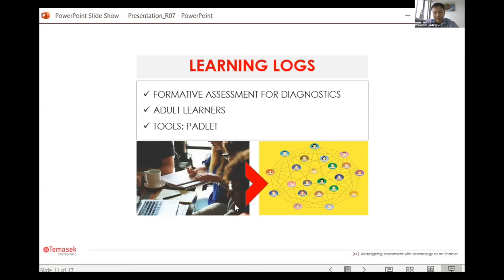The subject to be discussed targets part-time working professionals, who, as I mentioned earlier, are adult learners, and is designed based on adult learning principles. The application of technology, contrary to the previous video assessment, focuses on formative rather than summative assessment, which is to diagnose students' learning gaps and to provide helpful feedback for the project.